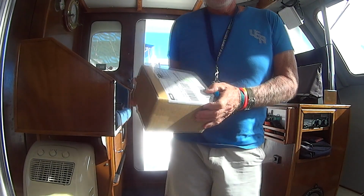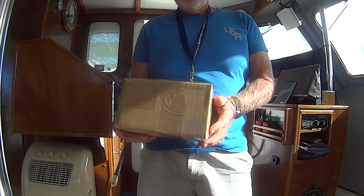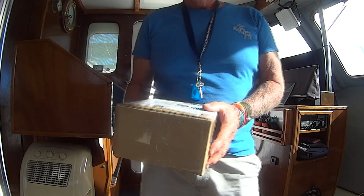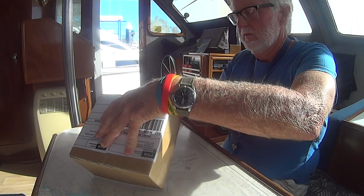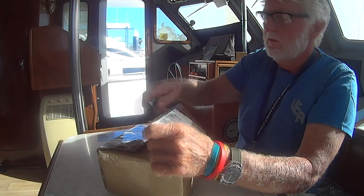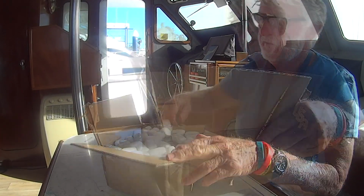The parcel's here. Absolutely great. Only took a day. Thanks very much, Camera Warehouse Parramatta. Did a great job of sending it. Let's unbox it. Have a look. Bit of packing.